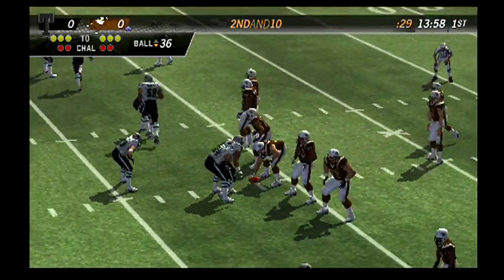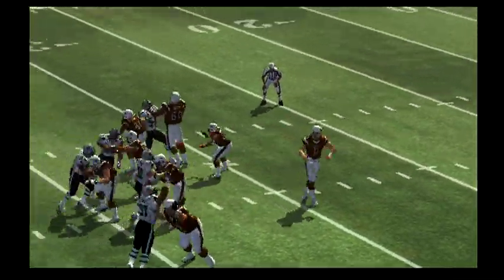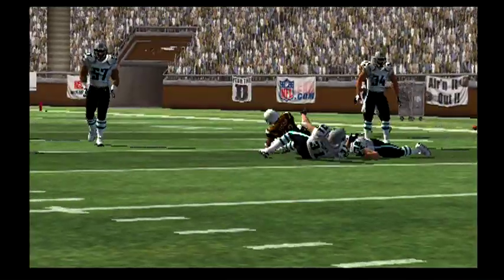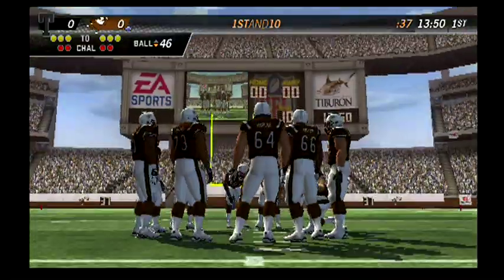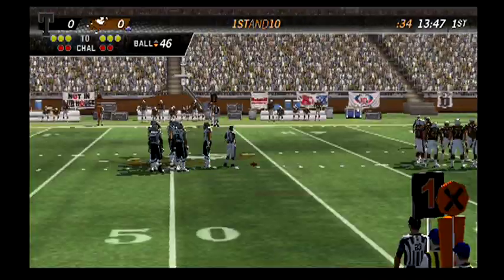The Thunder come out of a nickel pack. Throws it. Complete to the wide receiver. Doss comes up to make the play at the 46. Johnny has such a quick release, and the ball is out before anybody knows what's happening. That makes it hard for him to be sacked, and it gives the defenders less time to react.